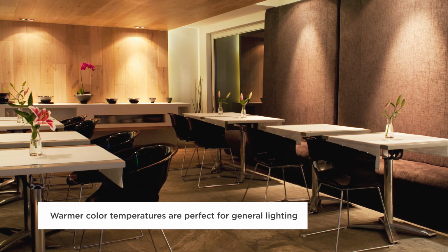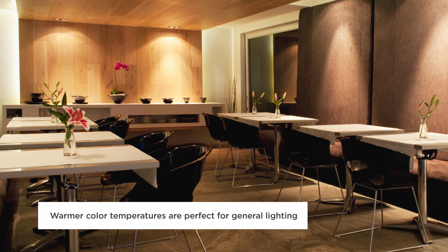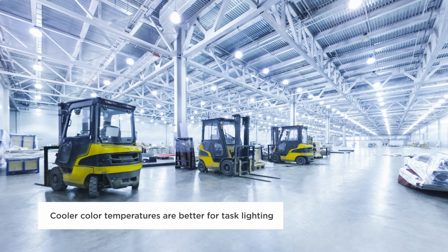Warmer color temperatures from 2700 to 3500 Kelvin are perfect for general lighting. 4000 Kelvin and up is ideal for task lighting due to their brighter light. These selectable fixtures also have a CRI of 90, ensuring that colors appear how they would look under natural daylight.